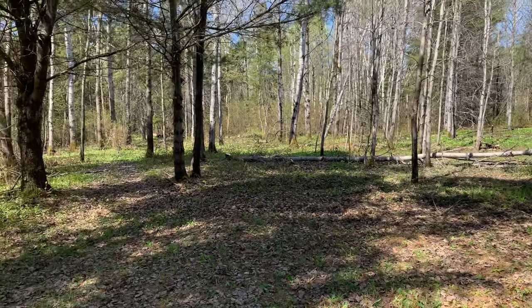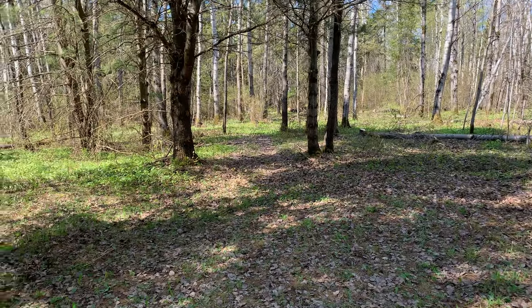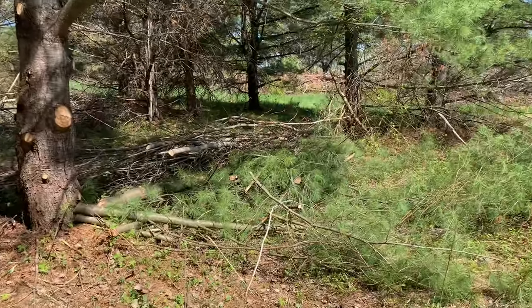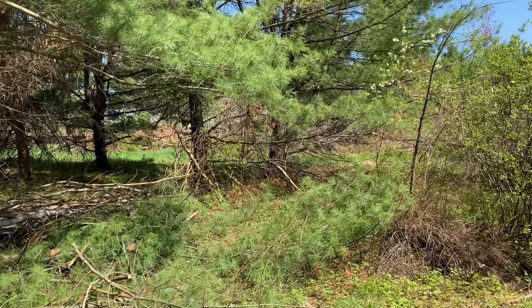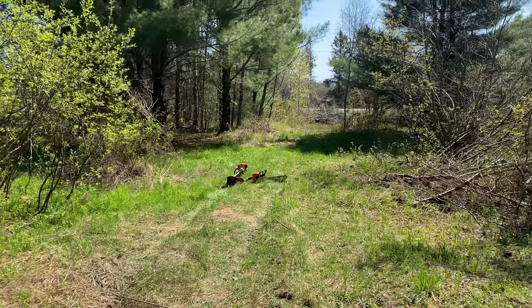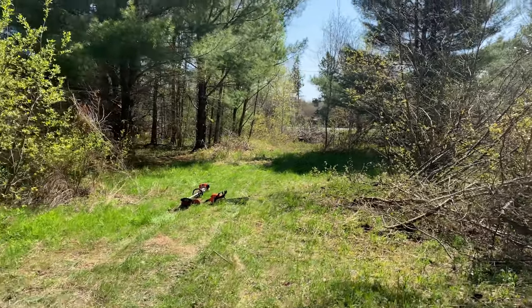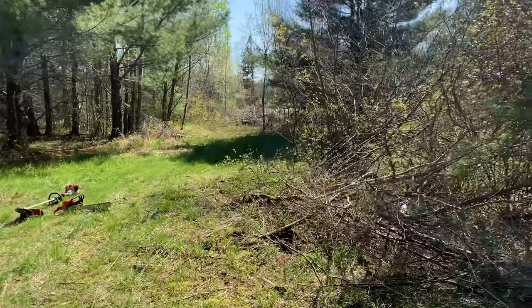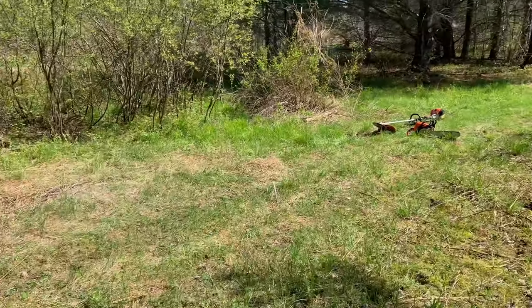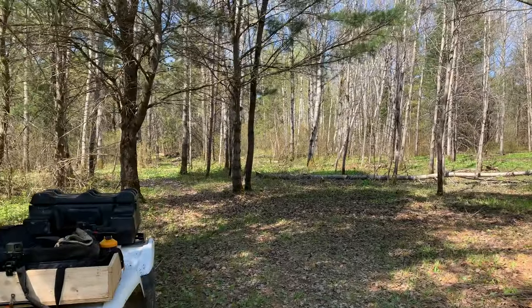Okay, wow, are the bugs ever bad today? Cleaning out this new path, our old trail was just over here. We got this new path over here. Clean that up. We have to move that over to that big brush pile in the back. But there's the new driveway. I'm just gonna move over off to the side and see if we can follow this along. So it comes right down there, here, and right there.